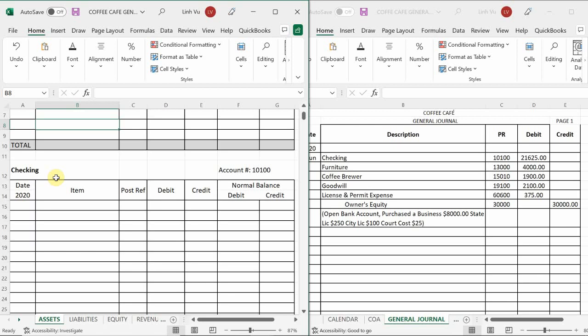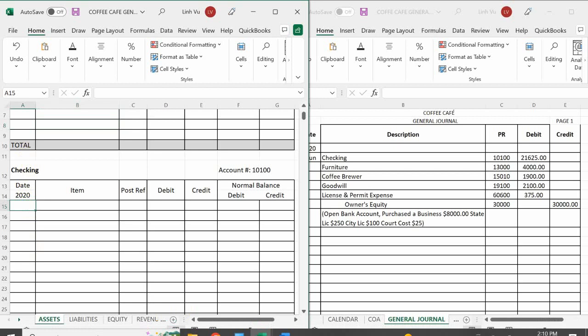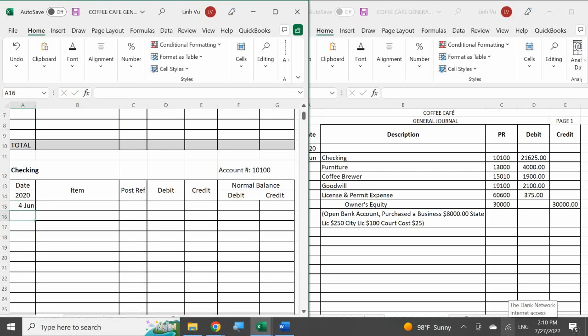Exactly how I have it in my journal is how I'm going to post it into my ledger. So in this case, I have a checking account, right? I verified that it's account number 10100, and I debited the account for 21,625. So that's exactly what I'm going to do here: I'm going to say today is June 4th.